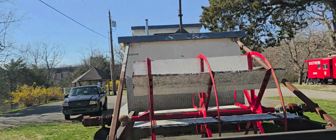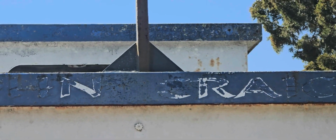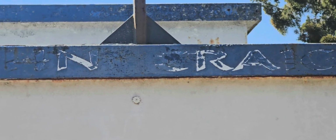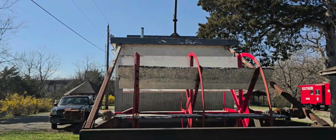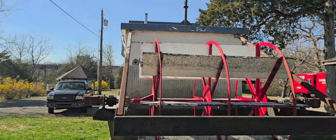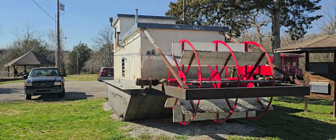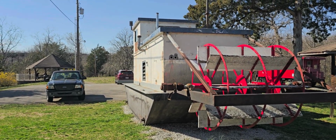There's a name on it right there. Something. I can't really make that out. Yeah, but this is either a pushing tow or a ferry. I don't know if there's anything about this. I wish they had some more information. This is really cool. All right, everybody.